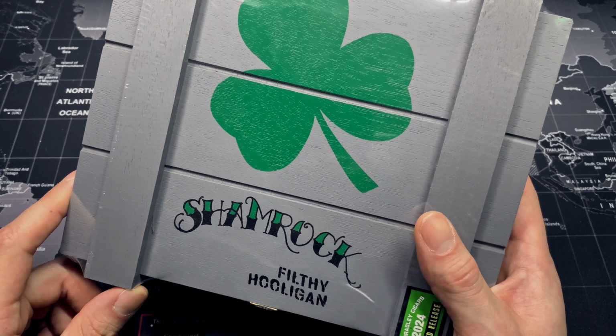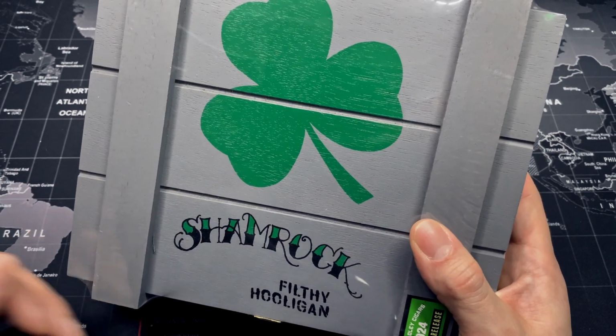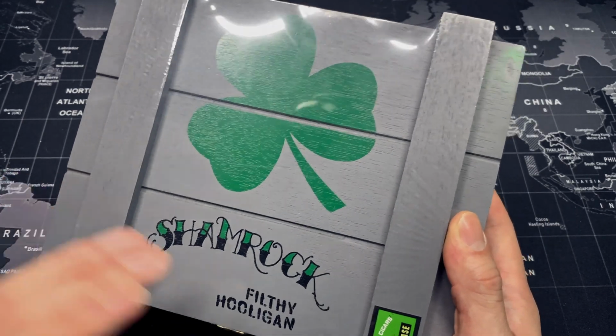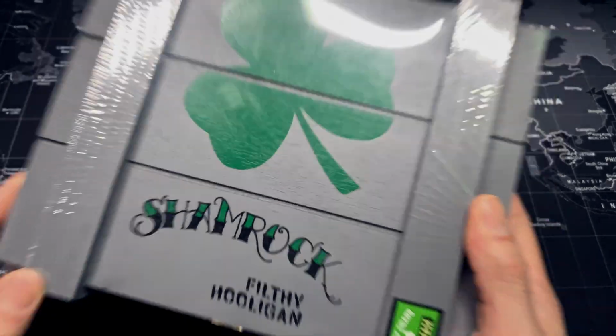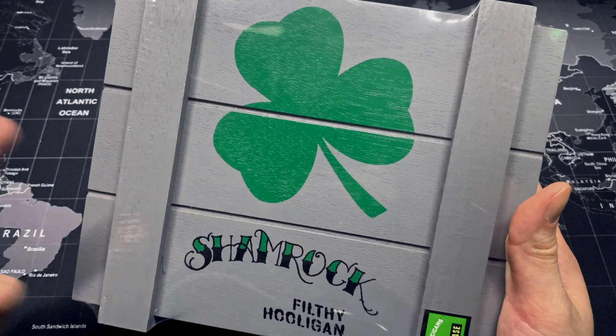Now a little bit of backstory, I did have 2 Shamrock cigars last year and I absolutely loved the cigar. I can honestly say that this is my favorite cigar of all time so far, hence why I bought the box. So as you can see, this is the Alec Bradley Filthy Hooligan Shamrock cigars.